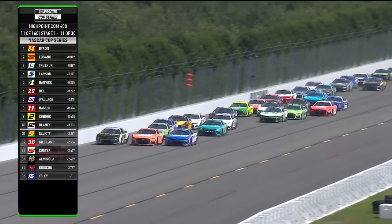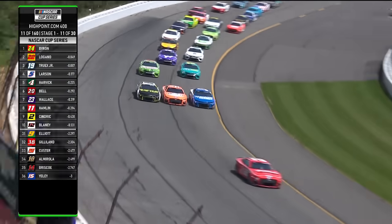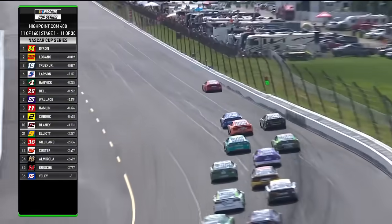Now there's some 2 and 3 wide. They're going to have to get this sorted out. 3 wide up front. Look at this, into the tunnel. I don't think 3 wide was an option, but William Byron's making it work.